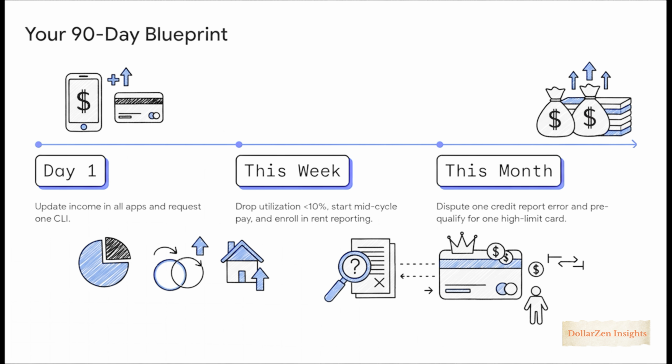So let's put this all together. Here's your 90-day blueprint. Day 1, today. Go into every single credit card app you have, update your total income, and ask for a limit increase on your oldest card. Then, this week, your mission is to get your utilization below 10%, set up those mid-cycle payments, and sign up for a rent reporting service. And then over the next month, find and dispute just one error on your credit report and use a soft pull to pre-qualify for one high-limit card. If you follow this plan, a $2,000 to $10,000 boost in your total credit limit over the next 30 to 90 days is totally realistic.